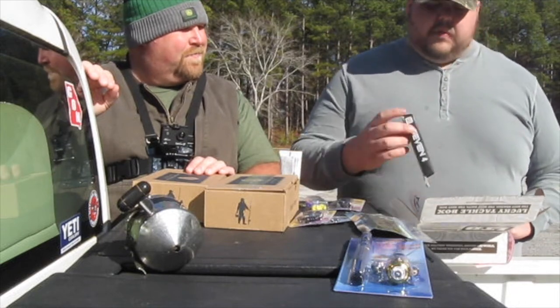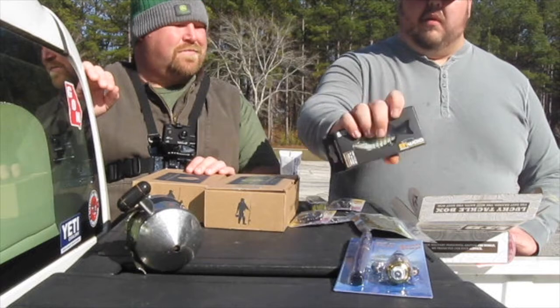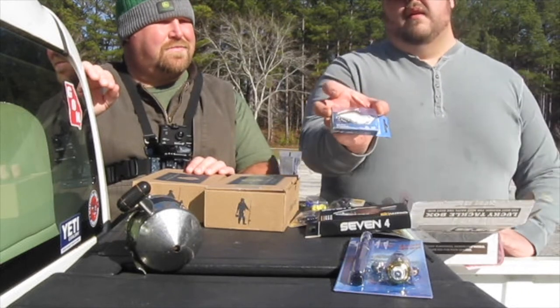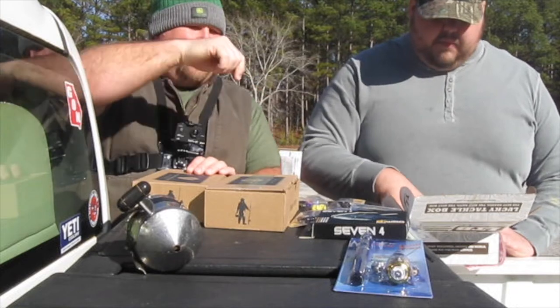They also gave me another swimbait, little baby bass pattern. It might work out pretty good. And we got a lipless soft body crank. It's in the shad pattern. I'm really expecting that to do pretty good this time of year with the shad kind of dying off, and that's what everybody's feeding on.